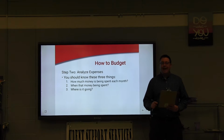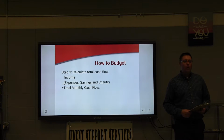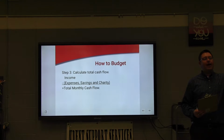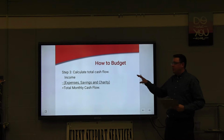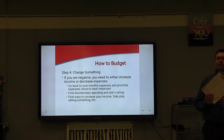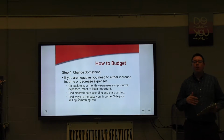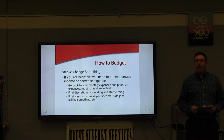So what we would do in that case is step number 3, which is we have to figure out our cash flow. This is figuring out our income minus our expenses, and then we get a total amount there. So that's the cash flow. And then step 4 is if we are spending too much, notice we didn't put savings in here either, we might need to go back through here and figure out where we can cut back on some of our expenses on a monthly basis to make this work out a little bit better for ourselves.